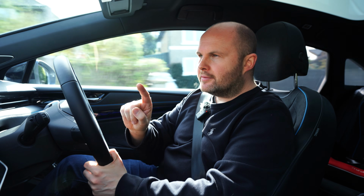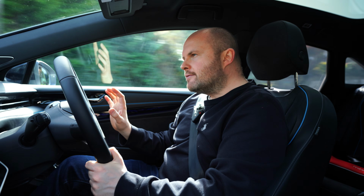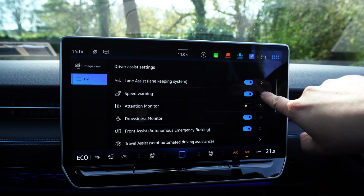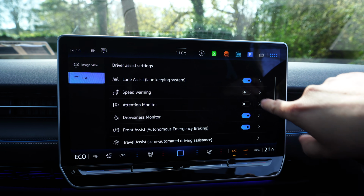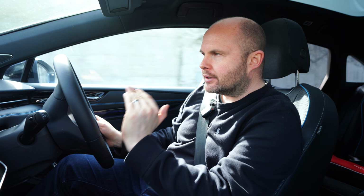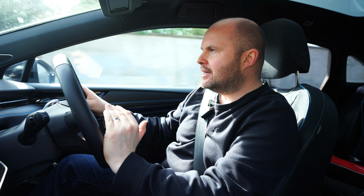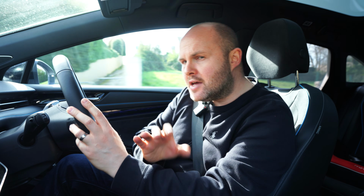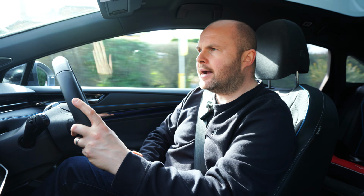You can turn it off every time you get into the car, but the driver monitoring system, once you've turned that off once, it stays off. That is nearly a reason alone for you to buy this car over other cars on the market, because most of them have to be turned off every single journey. Even if you just got out to get milk, it doesn't care.